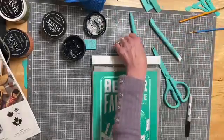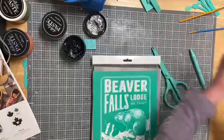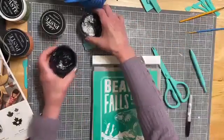Let me put these in here to soak. Might need to wipe them off and use them.